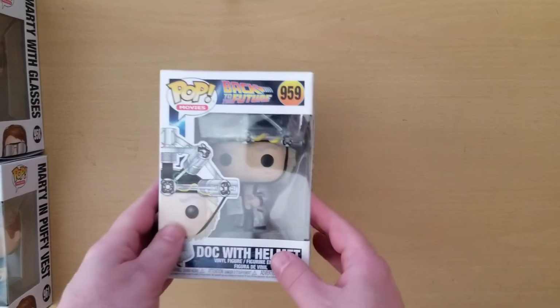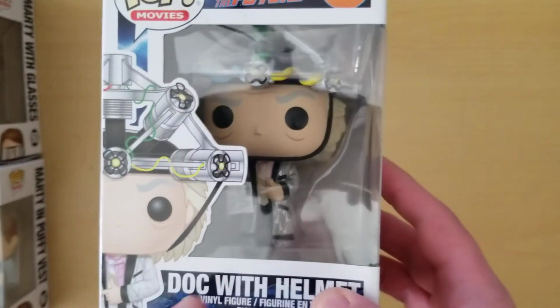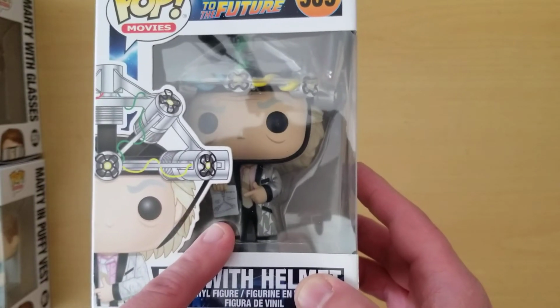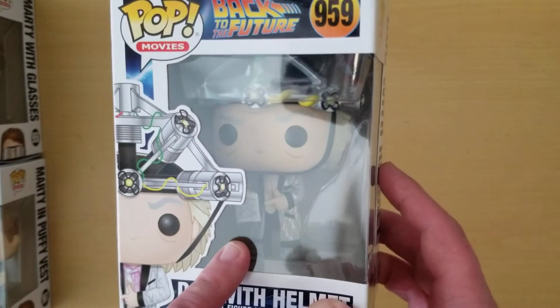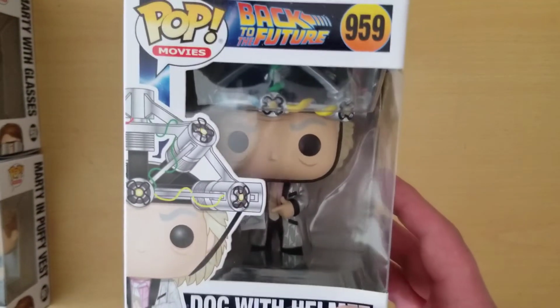Obviously, he can't. Now, something that you can't necessarily see at first, but when you look right here, Doc's drawing for the flux capacitor, which is such an awesome detail that they've added in. And a lot of times with Pops, they will add in small details for something like that.